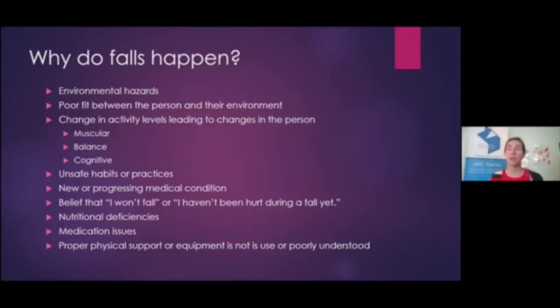The simple belief that I won't fall, or I haven't been hurt during a fall yet, so it's not something that I need to address, is certainly something that can lead to more falls.